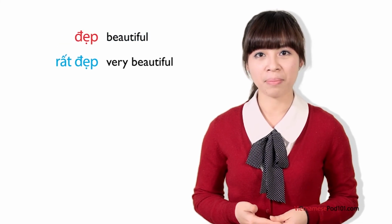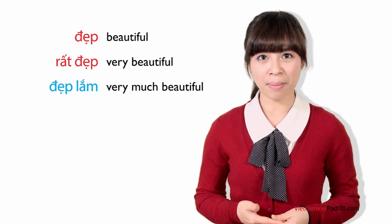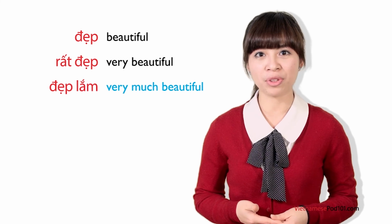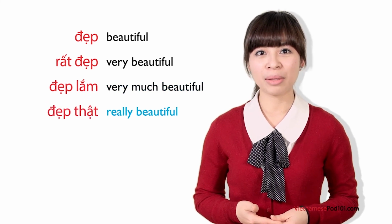Now, it's time for Giang's insights. If you want to emphasize an adjective in Vietnamese, you can add some adverbs. Take the adjective đẹp, which means beautiful. We can emphasize it by saying rất đẹp, meaning very beautiful, or đẹp lắm, meaning very much beautiful, or đẹp thật, meaning really beautiful.